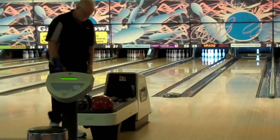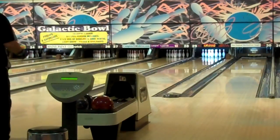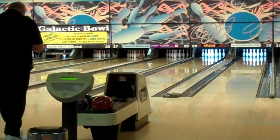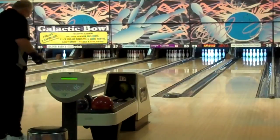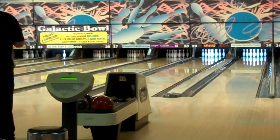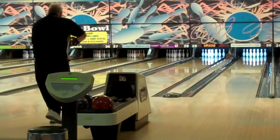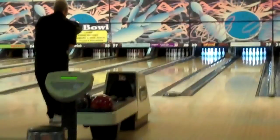Rich with the open in the third frame. The baby split's a tough conversion on this flat oil pattern because when you do like Rich did, you try to swing it out just a little bit too early and it just skates right by because those outside boards have the extra volume of oil on them. Definitely makes it a challenge shooting across lane at spares.